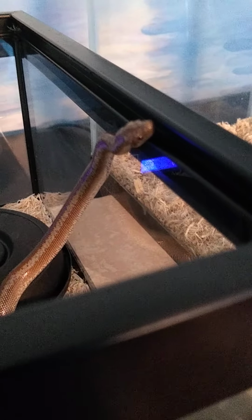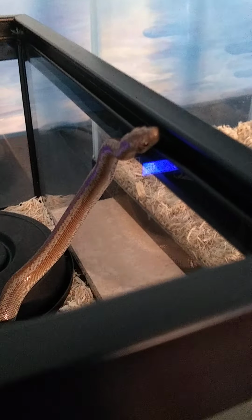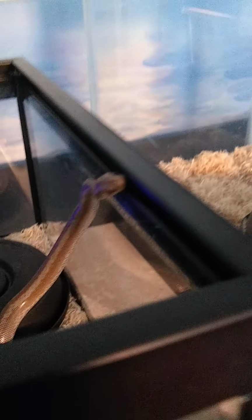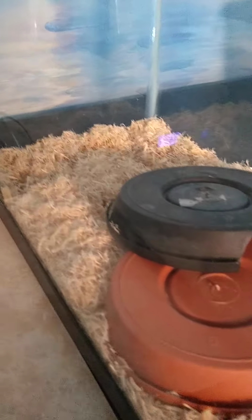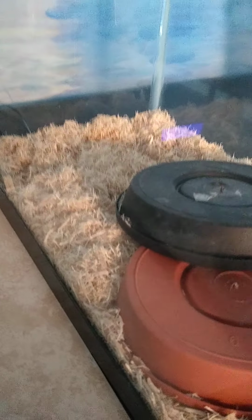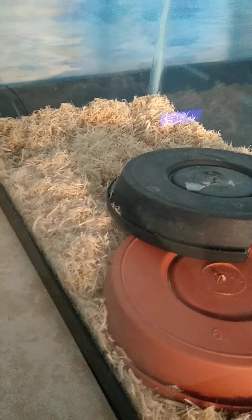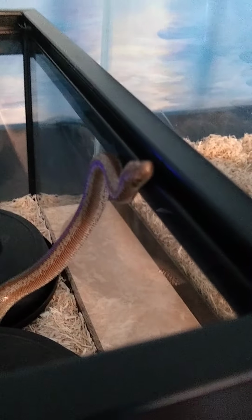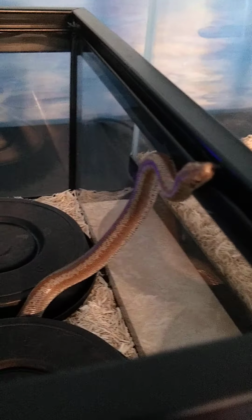Overall, I don't recommend the rubber boa for that reason. Number one. Number two, get the Kenyan sand boa if you don't really care about seeing it. If you're the type of person who just wants to see it when it decides to come out on its own, or you can pick it up maybe once or twice a week. They're good pets, but if you want something a little bit more active, then here you go.